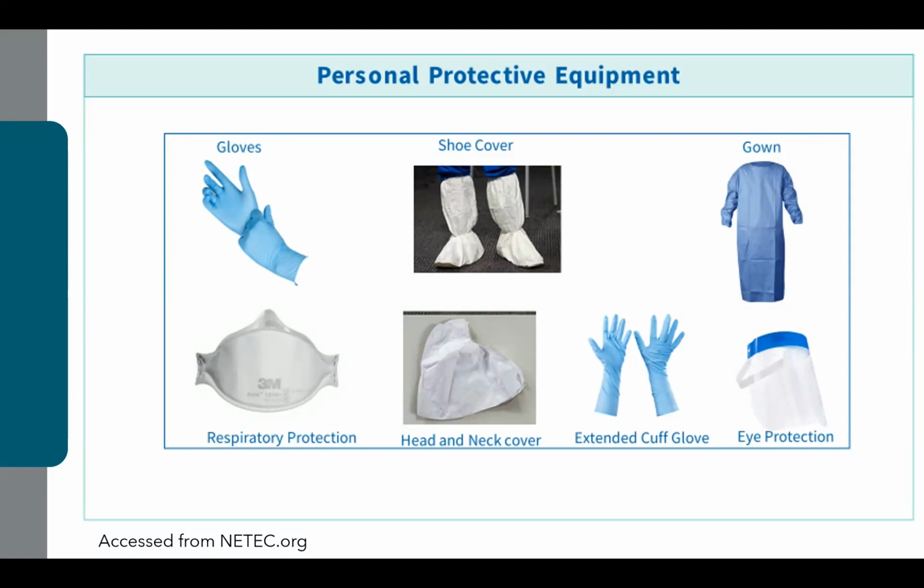I love this picture. It's the extended cuff gloves, which are great to cover your gowns, especially if your gowns have cotton around the wristband area. That is not technically a part of your PPE, so you want to make sure that's covered. And then eye protection, and a face shield is ideal because this prevents exposure or contamination onto your respiratory protection.